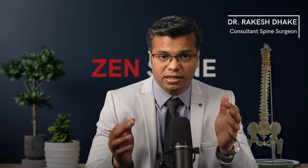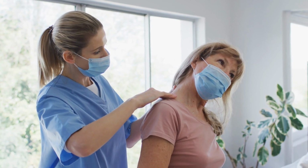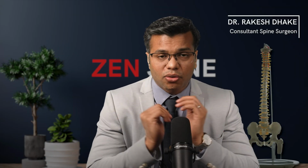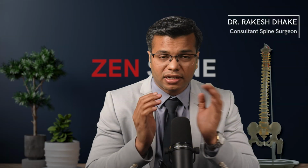So to summarize, if you have spinal fusion surgery, you do not really have to worry about the flexibility of your spine if you follow the precautions after surgery and work closely with a physiotherapist to help you regain your flexibility back again. Now, there will be some precautions like you do not have to bend, you do not have to arch your back, but that is for everyone.